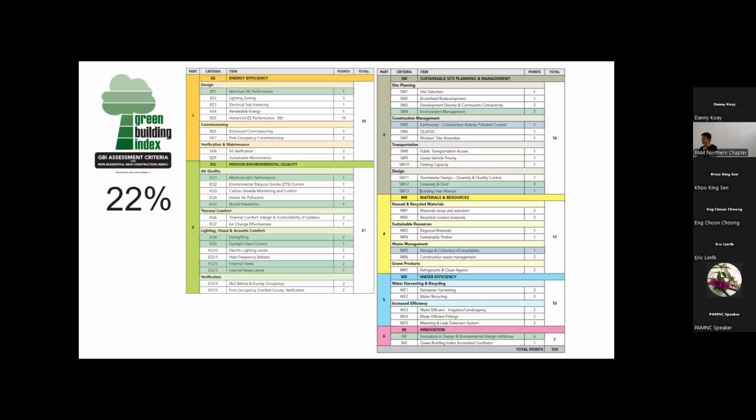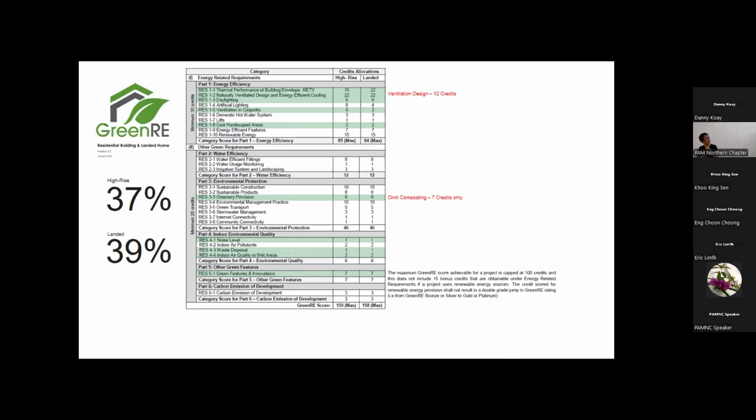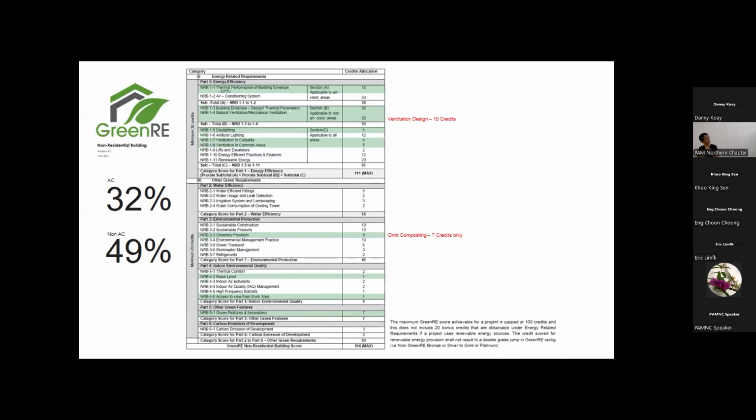For non-residential, commercial, you can get 22, lesser because the priority is given to energy. I'll put down this answer later also. So 3, I answer 1, now 2 again. So there are some blues here. These are the blues that are the prerequisite, mandatory requirement in Green RE. So at the back, we got 22. And Green RE will have 37 and 39 and 32 and 49.